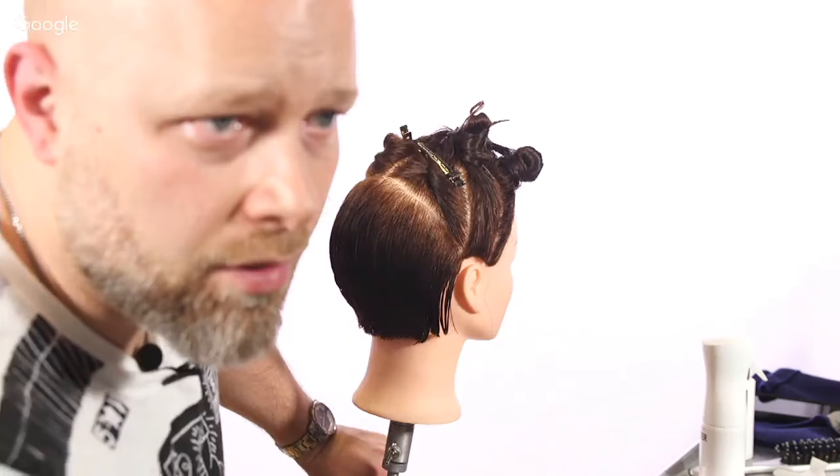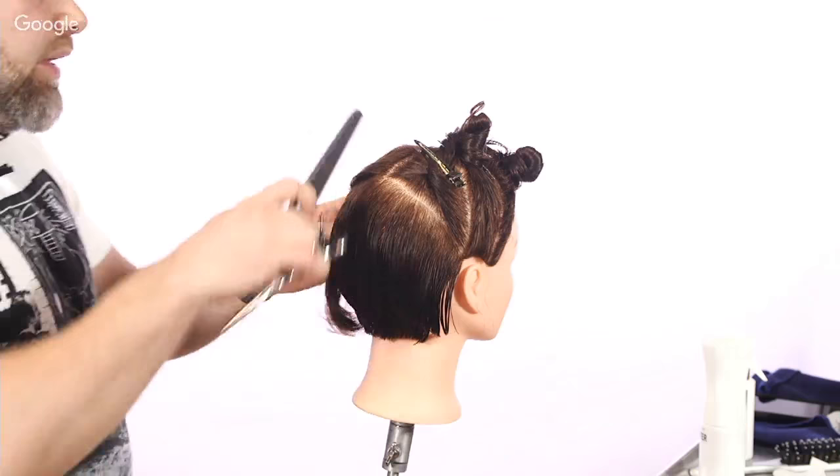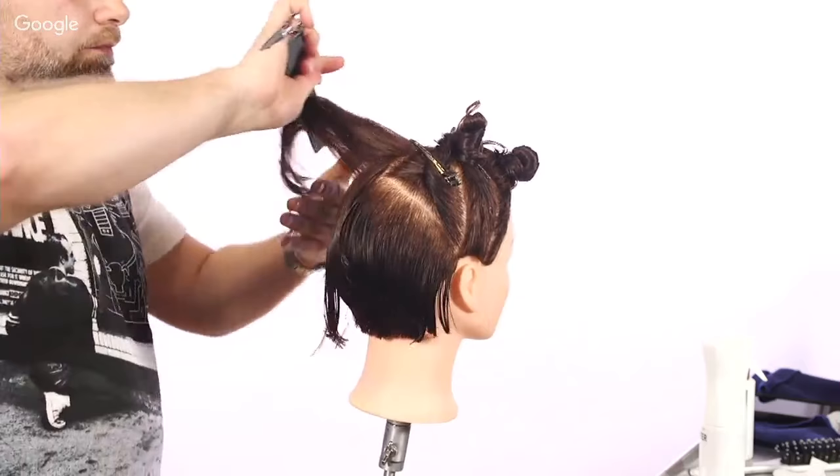Claudia, thank you. Now, I'm going to keep moving along because we're getting to those key parts that are important for the haircut. It's those side pieces. That's really, really important.